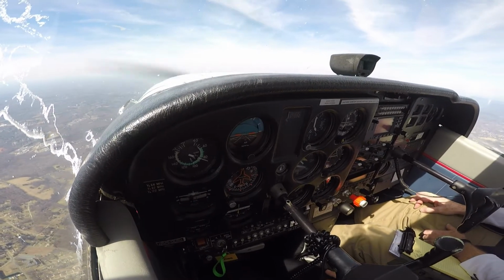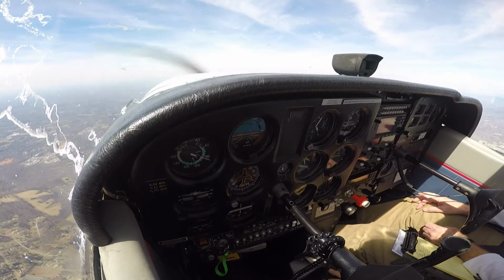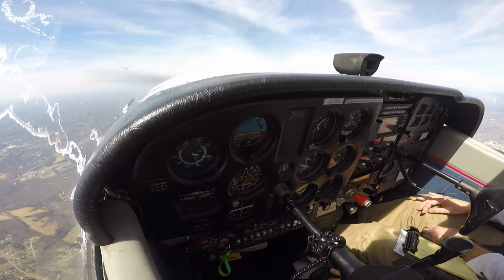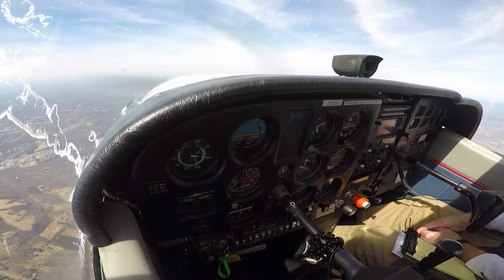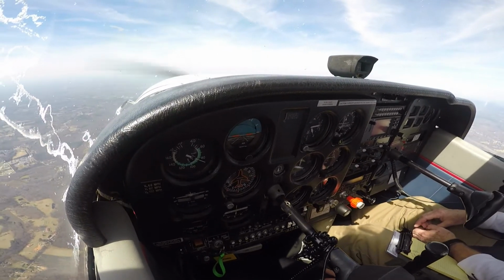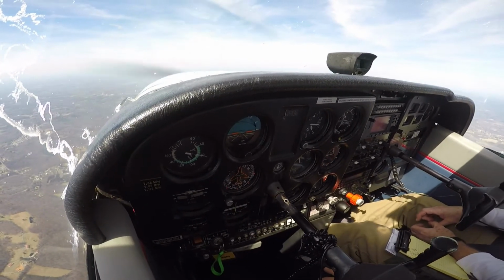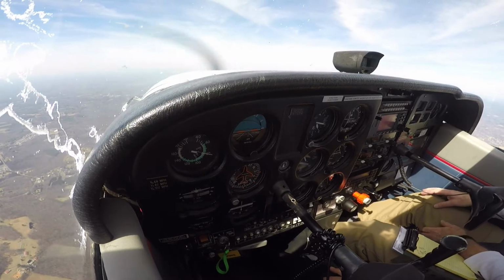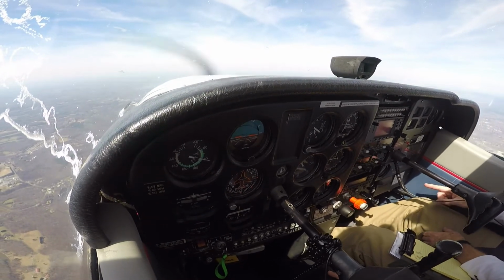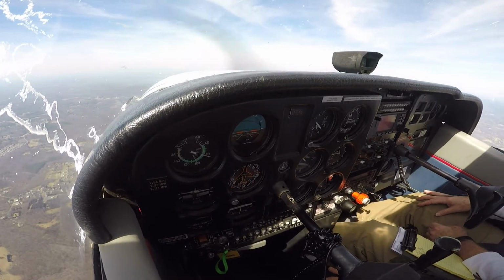Cessna 51 uniform, frequency change approved. Frequency change approved, 51 uniform. Midfield Tower, 7140 Niner, midfield right downwind, runway 33 for touch and go. 409, runway 33, clear touch and go. Wind 290 at 7, gust 16. 7140 Niner, clear touch and go, runway 33.